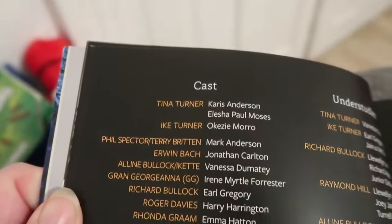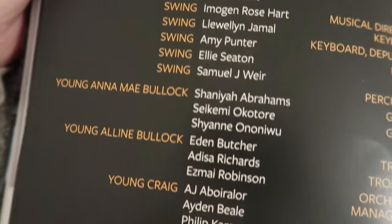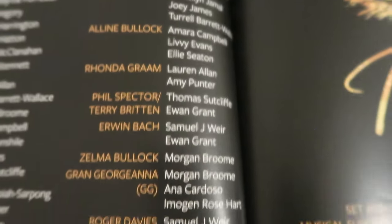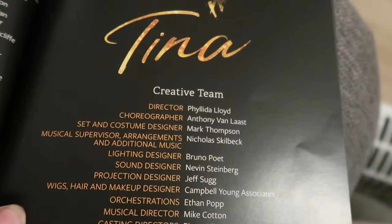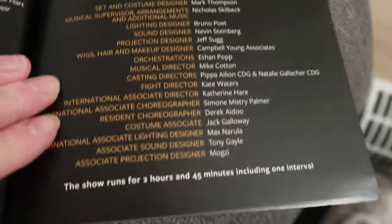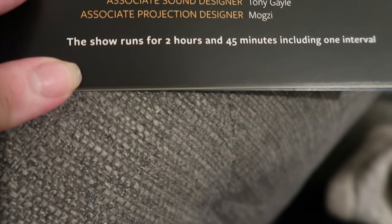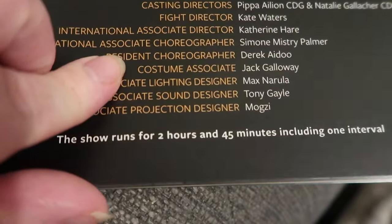So here we have the cast list. And the understudies list. And then the orchestra. And then here is the creative team. And it says here the show runs for 2 hours and 45 minutes, including one interval, which is different than what I read. I read it ran for 2 hours and 50 minutes.